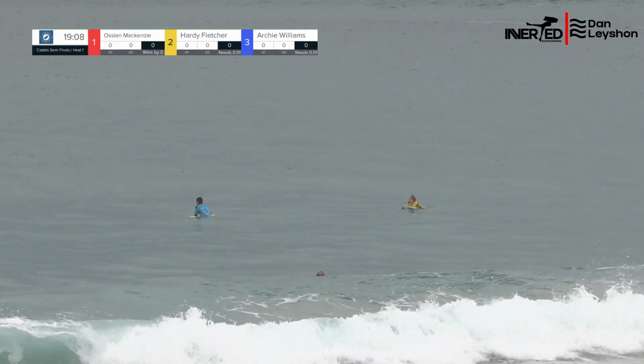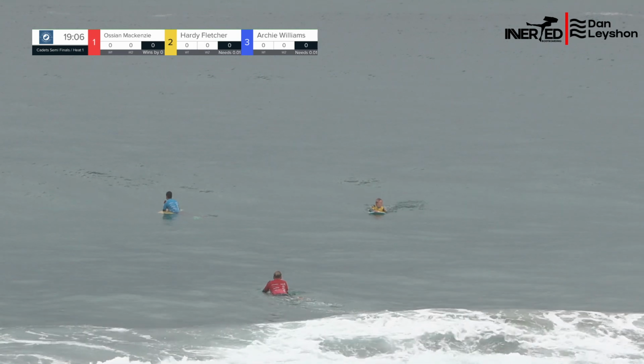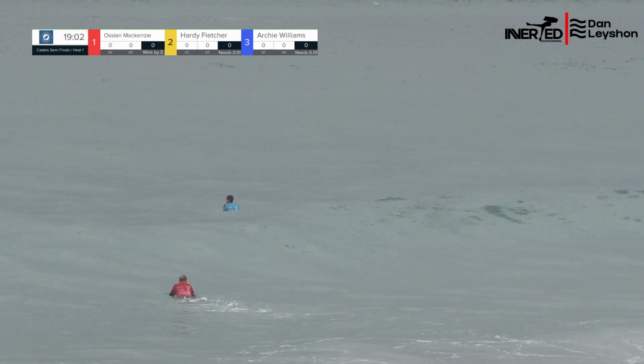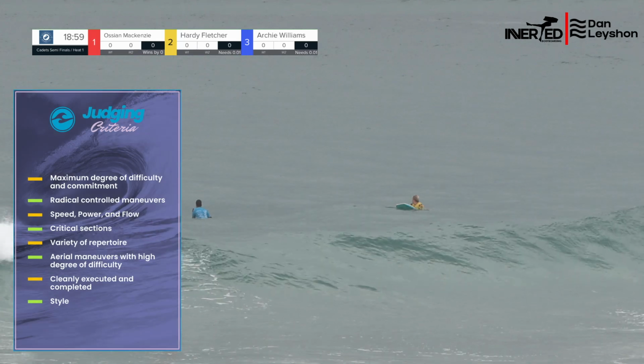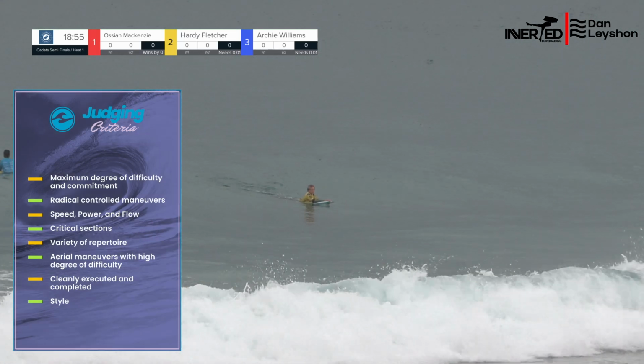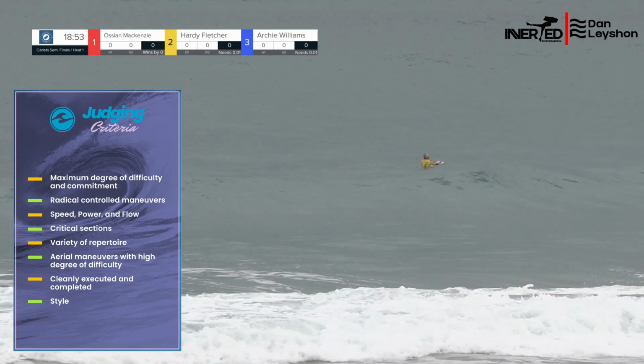Ocean Mackenzie. So the winds still are fairly light, a little bit overcast, but not too bad out there. It looks still pretty fun, as you can see with Ocean's first wave. Well done to Ocean. And as well, we've got the judging criteria up there for you guys.